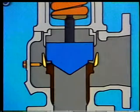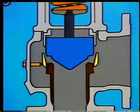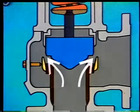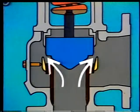Starting once again with the valve in its open position, let's lower the adjusting ring and see what happens. Without the ring directing steam at the disc, much less escaping steam strikes the disc on its way to the outlet. As a result, the velocity of the steam exerts less upward force on the disc.